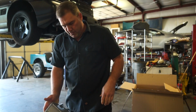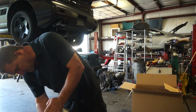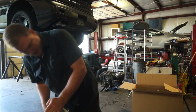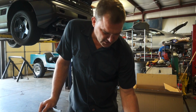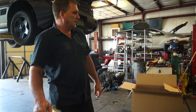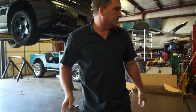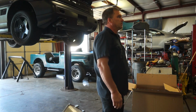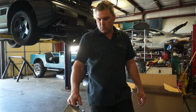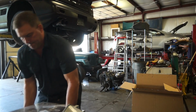One wire hookup for the TCC. O-rings on, new seal. Freshly painted. Looks nice. Start filling up our torque converter, and we pull out our old transmission. Make it go. Otherwise, you gotta hold it.